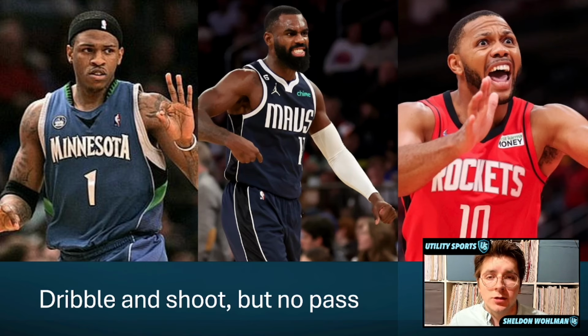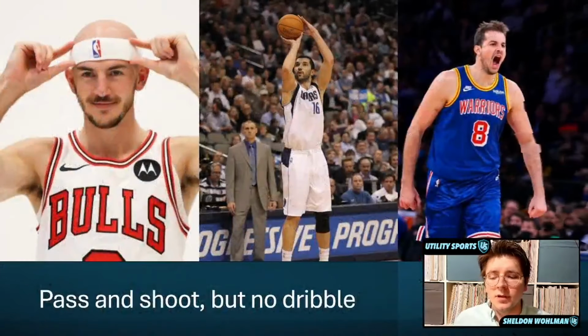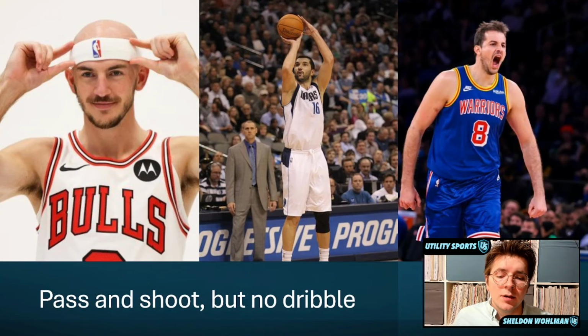Someone like Tim Hardaway Jr., a really good shooter, pretty solid handle, not a good enough passer. Eric Gordon, not a very bad decision maker in my opinion, but had a unique handle, could really shoot the ball, especially from deep, but still had a ton of flaws in his NBA game. These are guys who can pass and shoot, but not really dribble as much, not really individual primary creators.